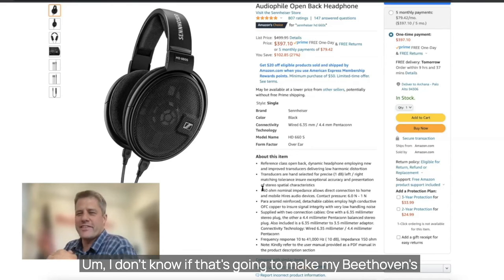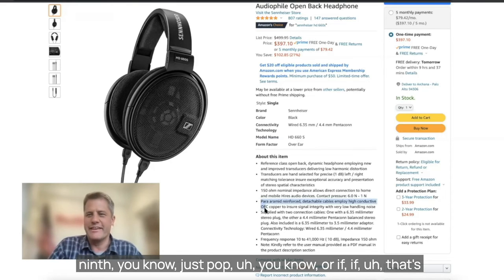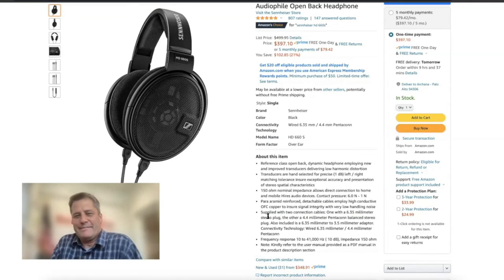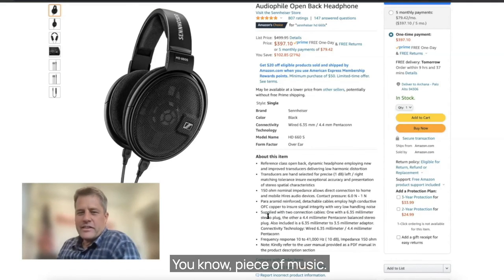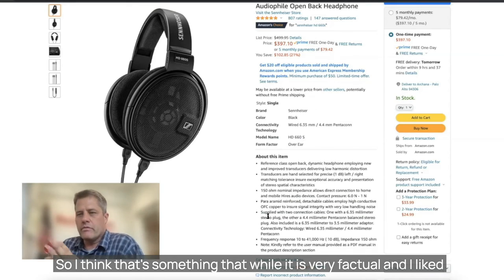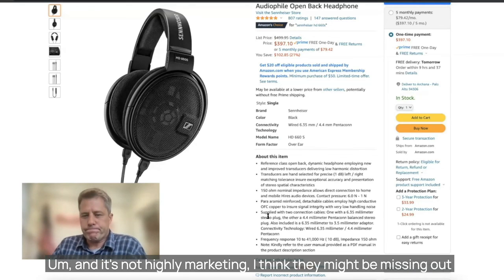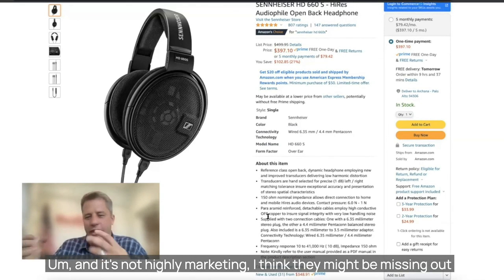I don't know if that's going to make my Beethoven's Ninth just pop, or if that's better for maybe a more subtle Requiem, piece of music. So I think that's something that, while it is very factual, and I like that they've brought the product specifications into their bullets, and it's not highly marketing, I think they might be missing out.